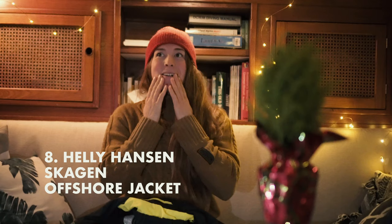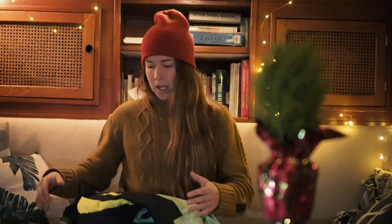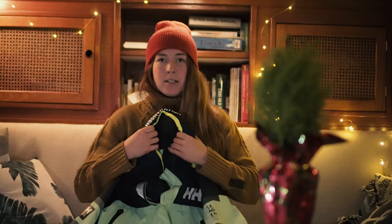Last up is an item that I tried to get away from having or buying for a few years because it is an expensive item, and that's a foul weather jacket. So I've previously used just Gore-Tex jackets, like my ski jacket basically, a rain jacket, and then tried to layer underneath, but I find that I just don't stay as warm and it's just not made for sailing. So this is the HELLY HANSEN SKAGEN Offshore Jacket. The feature that I've been most impressed with that makes it worth the money for me is the big collar.